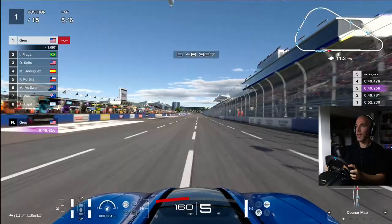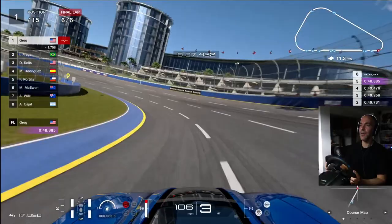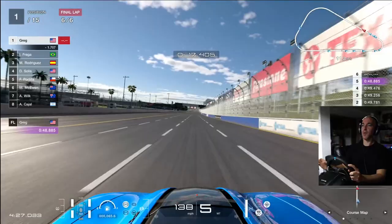One lap to go! Go from sixth gear on the brake all the way down to some third. This car just eats these turns. I love it. Love this Corvette. Best car in the game so far for me. I'm sure there's better ones though that are a little bit speedier.